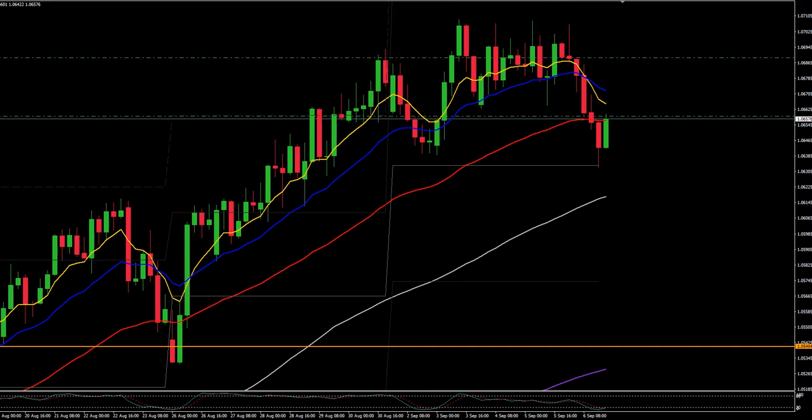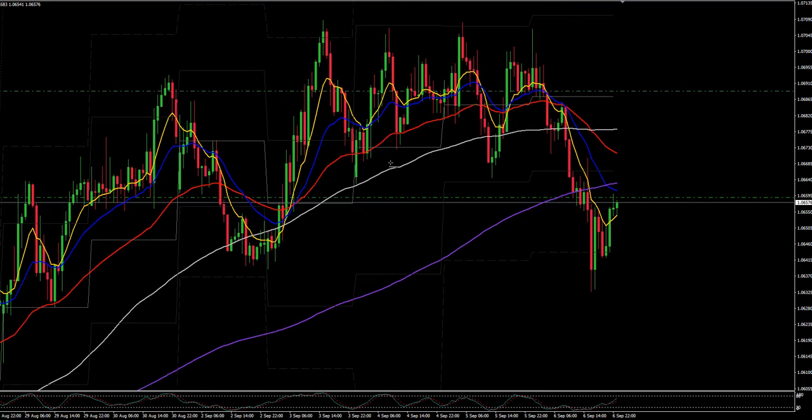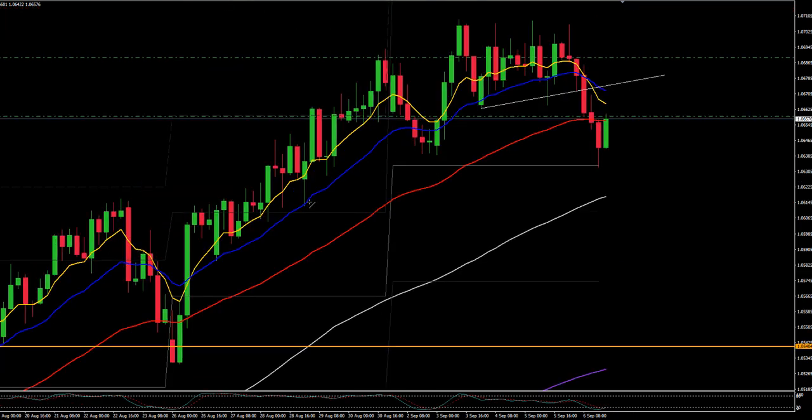We can see, if we could drop down to the 1 hour, we can see price has already broken the 1 hour trend line, and if you go on the 4 hour, we can see price has broken the 4 hour trend line here. So I'll be looking for intraday sell setups all this week.